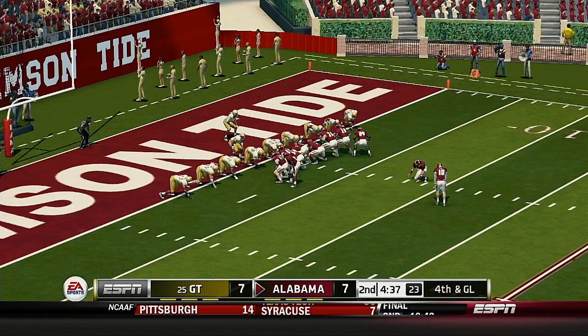Alabama could take the lead with this field goal. The kick is up, and he got it. And you got to think they're pretty happy with holding him to a field goal right there. Everyone's all lined up and ready for the kickoff. He's to the 20, and he makes it out to about the 21-yard line.